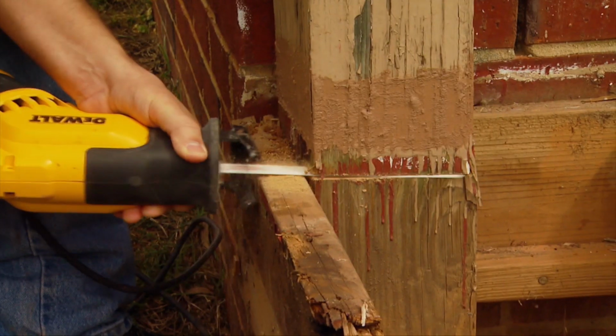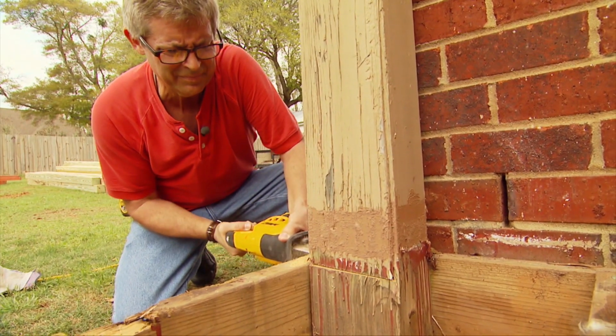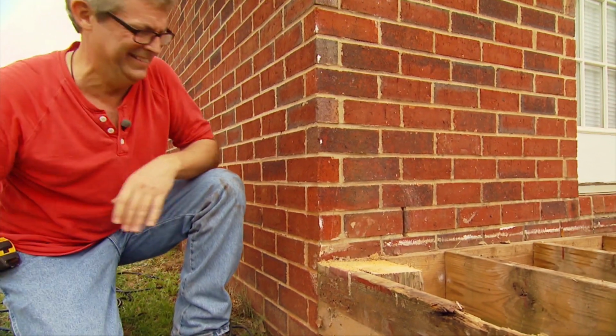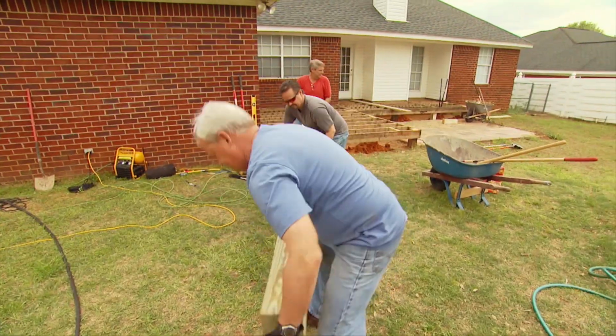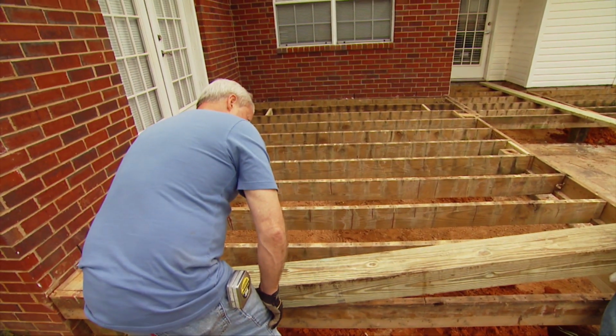This deck doesn't require a handrail because it's close to the ground, so we're sawing the old corner post off flush with the joist. There, I got it. All right, thanks. We will, however, need to add much larger posts to support the pergola, and setting them is a chore. So, stand it up.